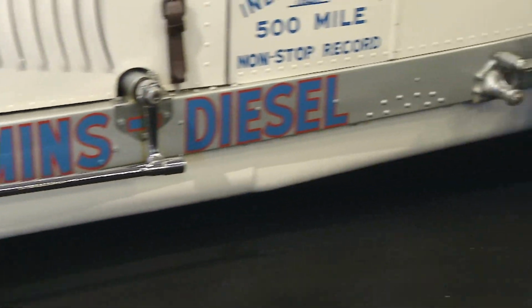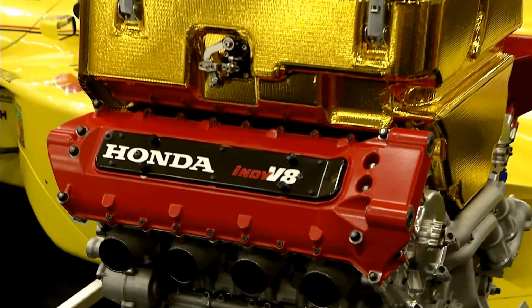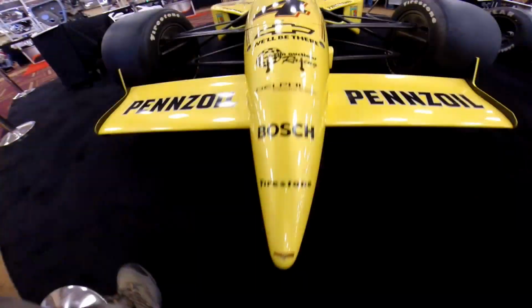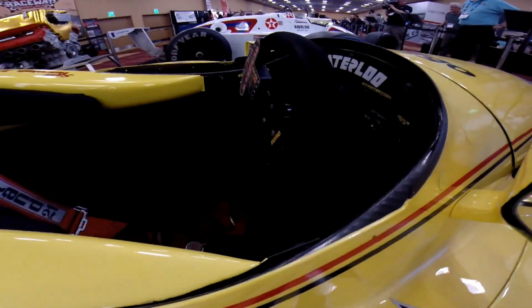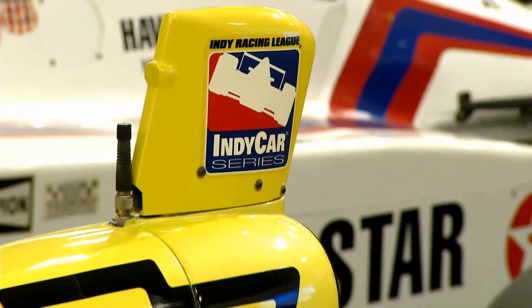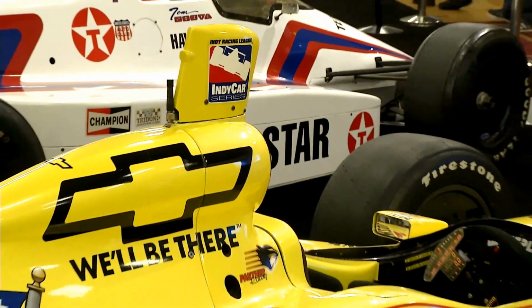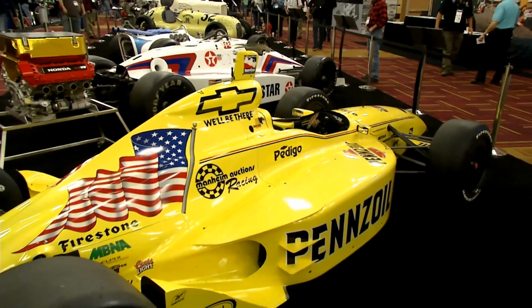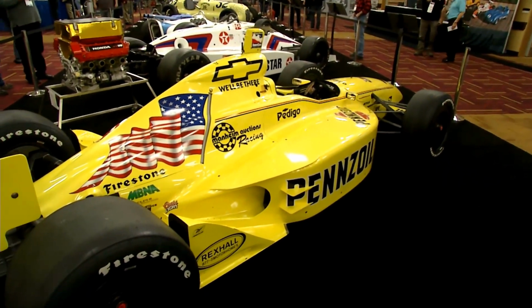The last car that we have is Sam Hornish's car, and he won the IndyCar Series in 2001 and 2002. And that obviously shows how different it is going from 1915 to the early 2000s, the progress that IndyCar and the technology has made in 100 years. It's huge.